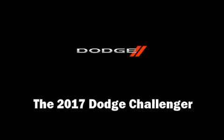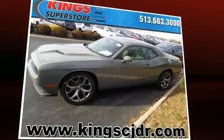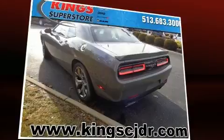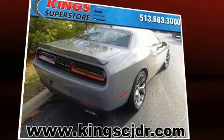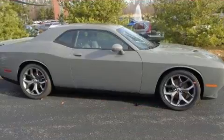Sensibility and practicality define the 2017 Dodge Challenger. This two-door, five-passenger coupe offers the latest in technological innovation and style. Dodge made sure to keep road handling and sportiness at the top of its priority list. Smooth gear shifts are achieved thanks to the refined six-cylinder engine.